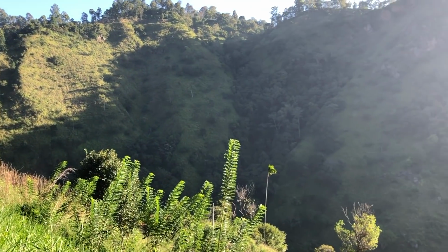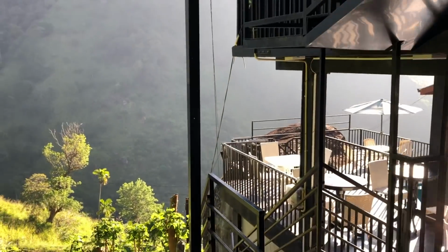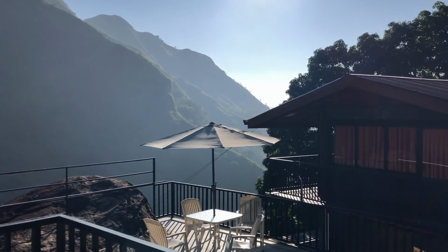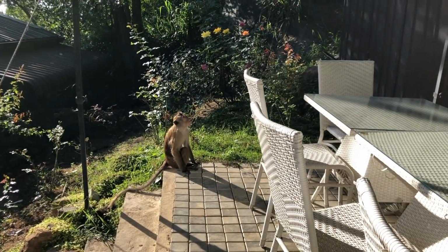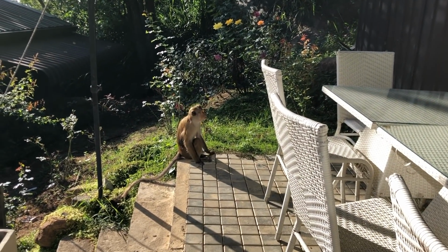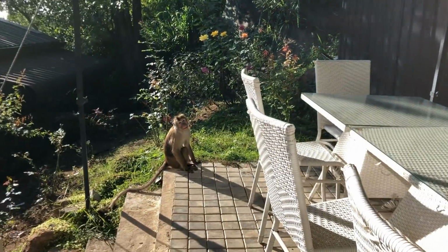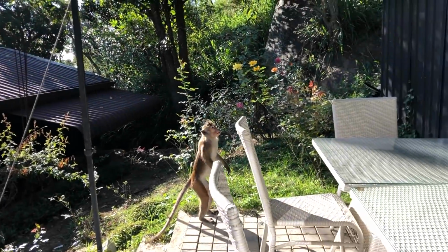Woke up to another beautiful day here in Sri Lanka. Isn't that beautiful? There's a monkey there. I think he's thinking, how am I gonna get up and go get the food on the table? Put this on the jams. Oh, look at him.